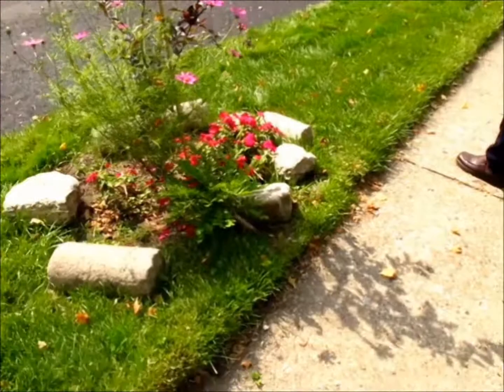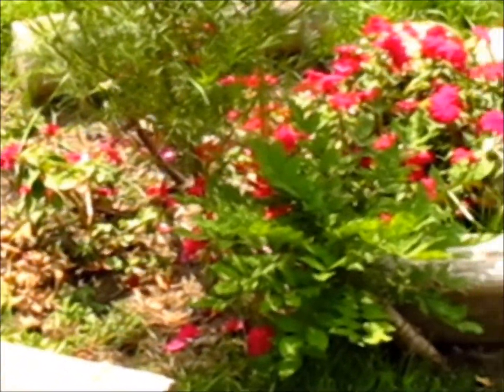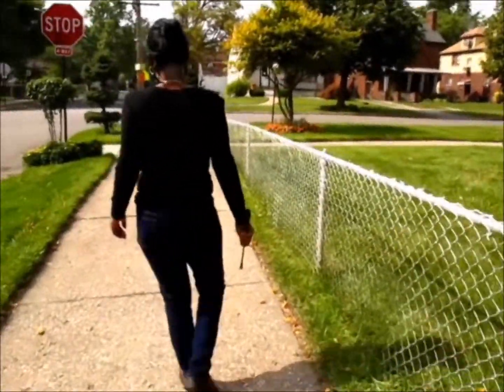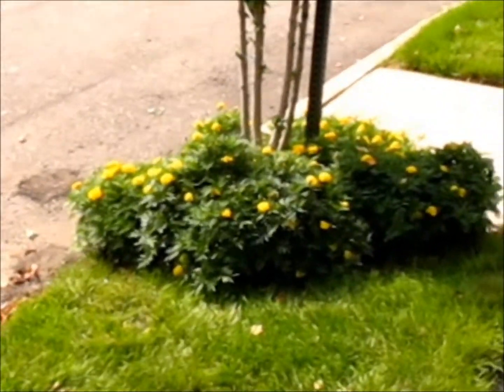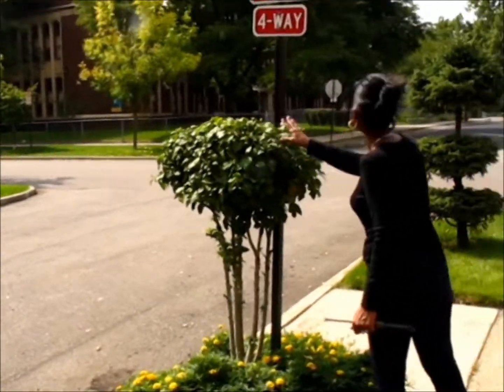It takes a lot of water, and I suggest if you don't want to water these things every day, don't plant them. Because hot summers like we had this summer, you will have to do it every day. Marigolds, which is the same with those over there, I grew from seeds. Rose of Sharon, which was beautiful this year, bloomed all white.